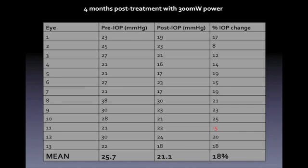At 4 months, we looked at our results. Initially, we had a preoperative IOP of 25.7 and a postoperative IOP of 21.1, or approximately an 18% reduction. We did have one patient who had a 1 millimeter rise in pressure, which was patient number 11, so they had a 5% increase in intraocular pressure following treatment.